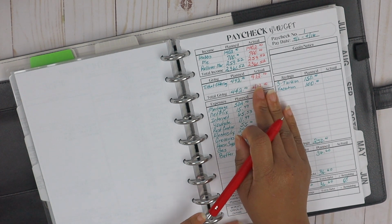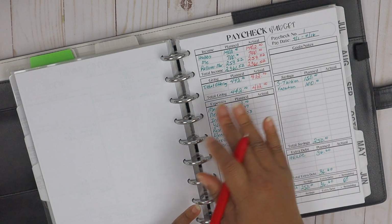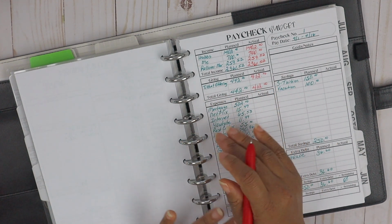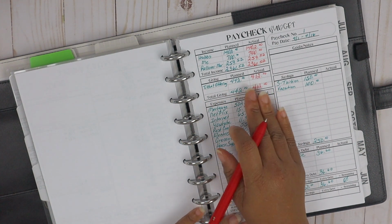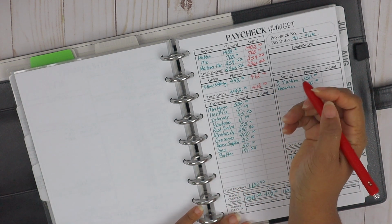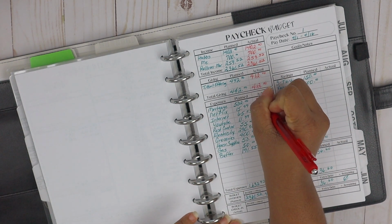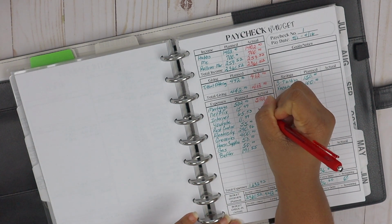Okay, it is definitely from our gross income, not our net income. And I do know that people do different things as far as giving, and that's okay, but this is just what my husband and I have agreed upon, that's what we do, and it works well for us. All right, so for our mortgage, it did come in at $502.